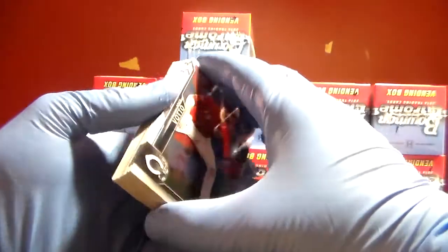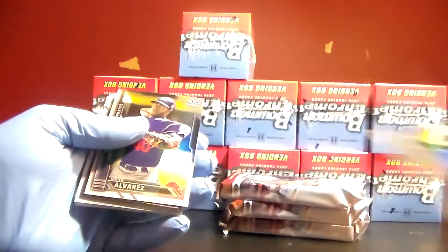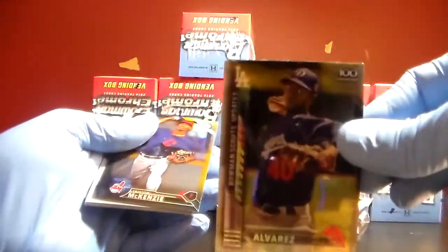Just gonna really pay much attention to the autographs in here. You know, the parallels and all that, but the base cards I'm gonna kinda just flip through. All right, top 100, top 100.